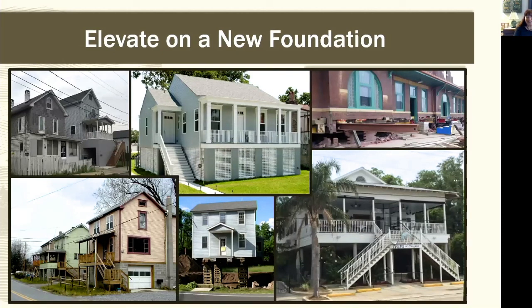You're all familiar with elevating on a new foundation, so I don't have to explain it too much. While this is a common solution, it is done in so many different ways, and you've seen good examples and bad examples. What we discovered as we went through was that the change in height really depended on the mass of the building, how it was disguised below, whether or not it had screening like the example in the middle, or if it was left open. How was the access treated? In that same example in the middle, the door no longer actually has a stair there. It's a balcony because we had to create a new stair.